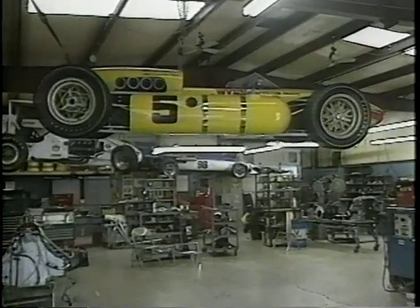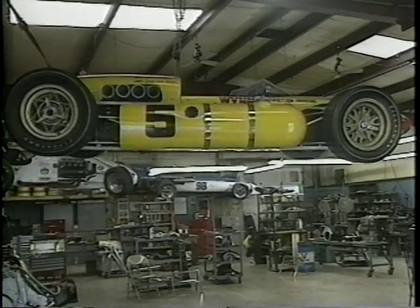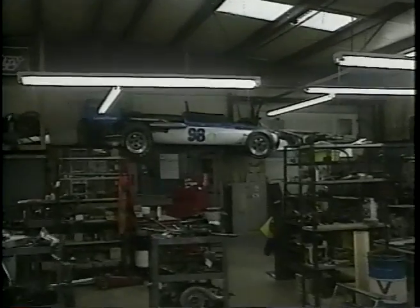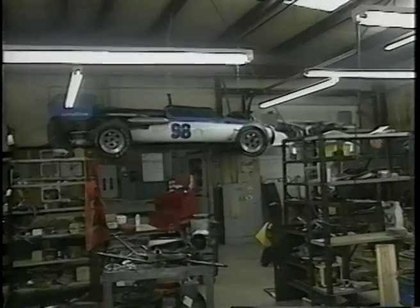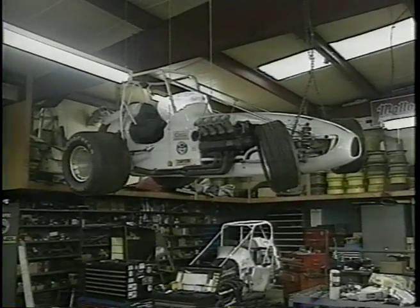Hanging from the I-beam, the first rear engine car ever built by Watson back in 1964. It was powered by an Offie driven by Don Branson. On the far wall, another rear engine car built in 1968. It was campaigned for like 4 or 5 years at the Brickyard, was driven by Mike Mosley. And also a 1970 era dirt car. It's been driven by everybody.